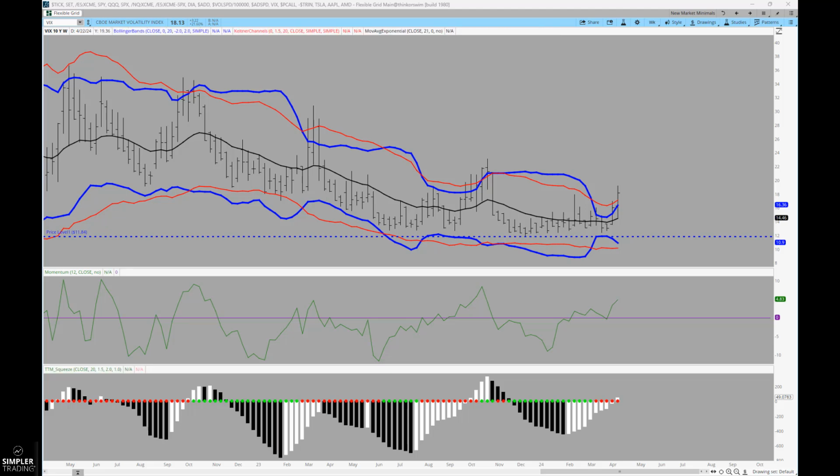The other piece of it is thinking about a pit bull low concept, or thinking about into the monthly expiration, which will be next Friday. Market makers like to have a little bit of implied volatility so they can sell it, right? Have a move that's a little bit scary, a little to the downside, that juices up implied volatility, and then they'll have that IV to sell into the monthly expiration.